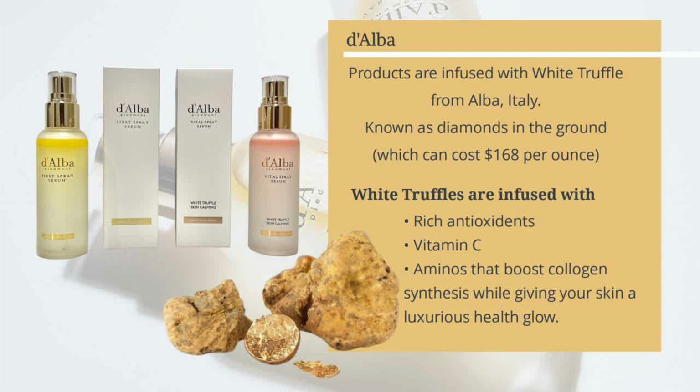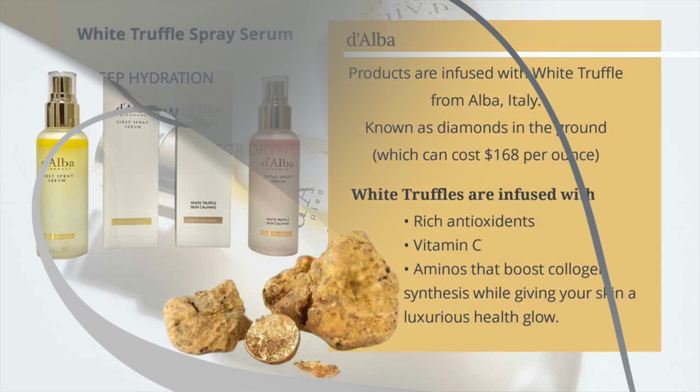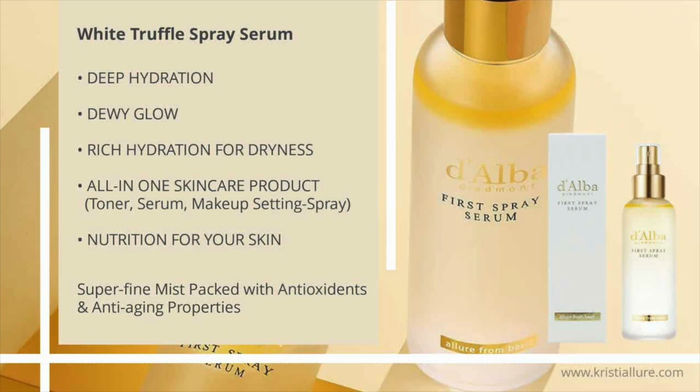White truffles are infused with rich antioxidants and vitamin C, aminos that boost collagen synthesis while making your skin feel luxuriously healthy and glowing. With the White Truffle Spray, you get deep hydration, a dewy glow, rich hydration to treat dryness, an all-in-one skincare product, and nutrition for your skin.